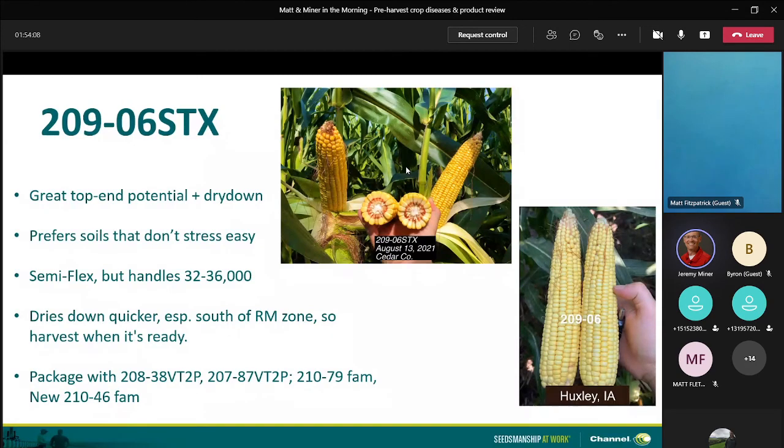Matt, what have you seen on 20906? Yeah, I've really liked the looks of this product. 20906 is not a new product. We had it in the lineup last year as well. This is kind of more of a prefers high management, prefers a little bit better ground type product. But what we've seen this year is that the stress tolerance is maybe better than we gave it credit for. And that's something we've really been on the hunt for as agronomists. It's a good year to try to evaluate that. You can see from the pictures here from some of our plots that the tip back has been pretty minimal.